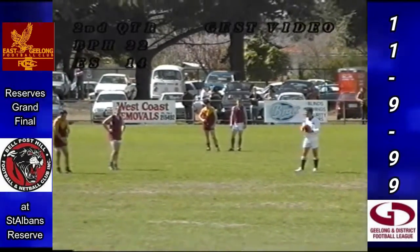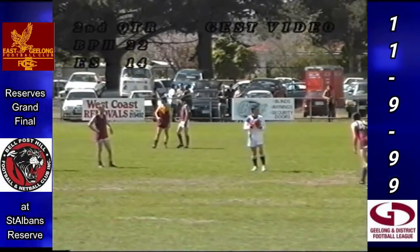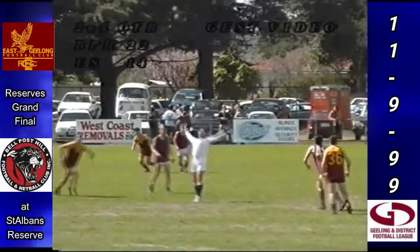I reckon there's a bit of breeze going down to the Buckley's end of the ground, Ronnie. I think it's worth a goal or so. Yep, certainly has. I noticed the flags over there of all the league clubs in the GDFL have picked up a little in this term.